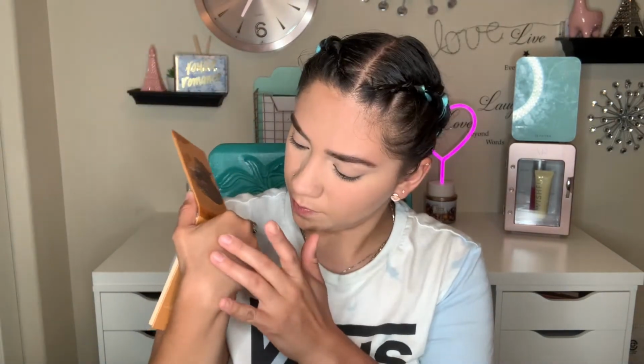Very pretty. I have used it before, and it's super easy to blend, very workable. So if you're afraid of bronzers, this is a good one because it's super creamy, buttery smooth, easy to blend out. You're not going to go overboard, and if you feel like you did go overboard, you can easily just blend it out to a lighter finish.